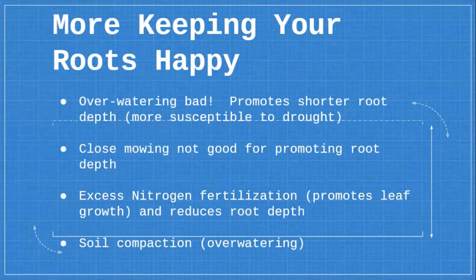All right. More on keeping your roots happy. Overwatering is bad. Not only are you wasting water and not conserving water and costing yourself a lot of money, but it tends to promote shorter root depth, which makes your grass more susceptible to drought.